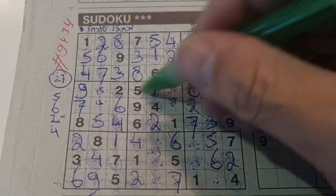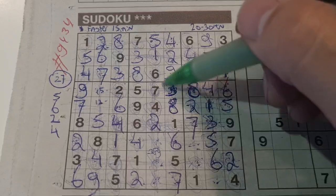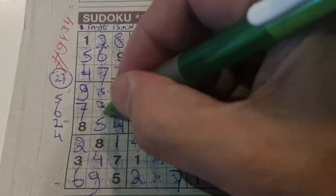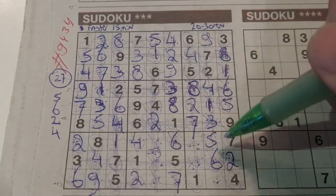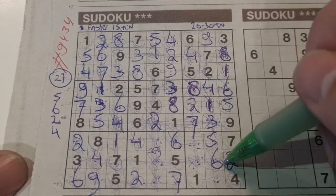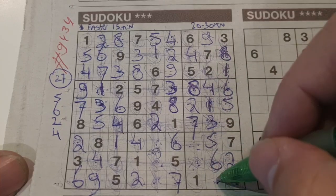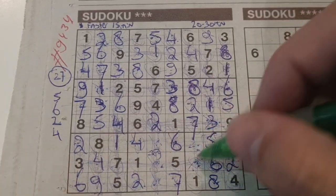3 and 8, we have 8 in this row, no 8 there. 8 should be here, and the 3 goes there. 1 and a 3, we have a 3 in this row, no 3 there. 3 should be here, and a 1 goes there. 1 box left in this column for number 1, the 2, the 3, the 4, 5, 6, 7, 8 is missing here.